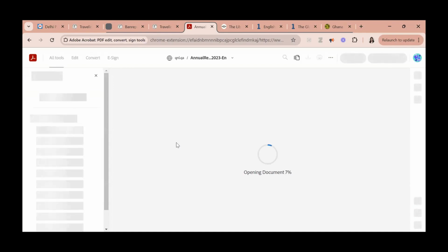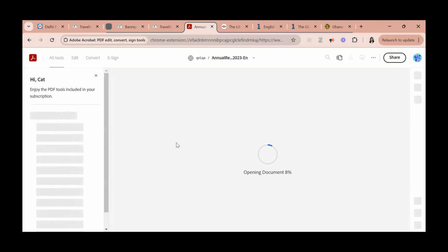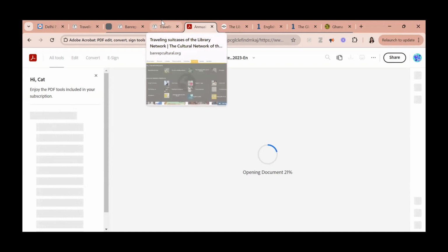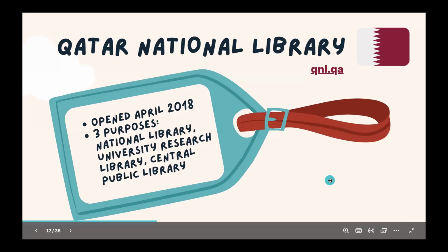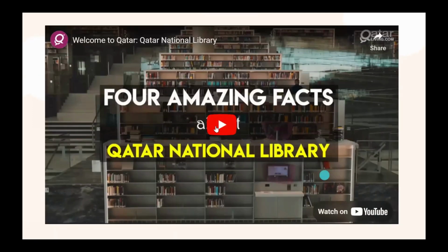One of the things that I saw when I was reading through their 2023 report is that they had a seminar on AI in a very large lecture hall, and it was attended by many, many people. It might not load here. It's going to take a long time. But yeah, so those are the cool things that the Qatar National Library has. And then there is also another video that briefly shows the design of the building.